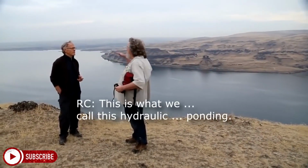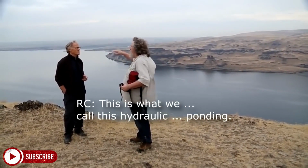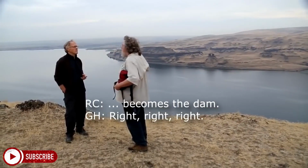Because this is what they call a hydraulic pond. So this was a hydraulic dam through here. Because the water itself becomes a dam.